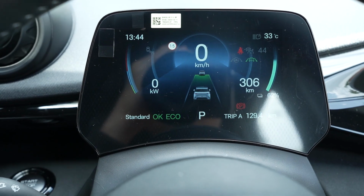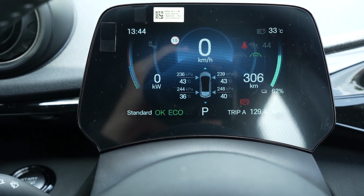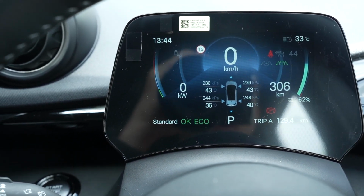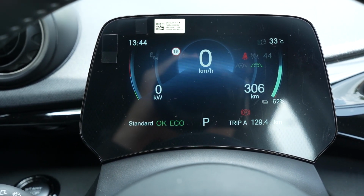So yeah, it's pretty convenient to have all of these things. Especially important is the tire pressure, so we can check if it's ideal or not. Either we need to refill it or not, and everything is just built in this little menu here.